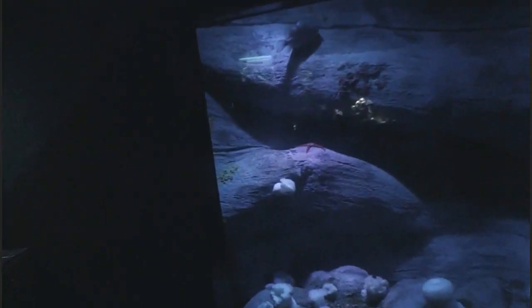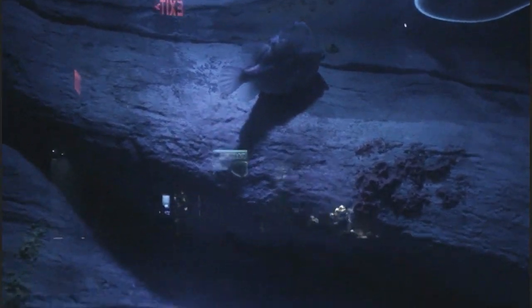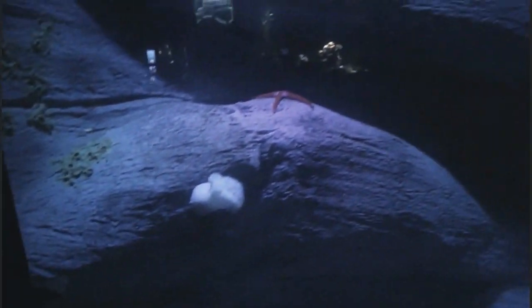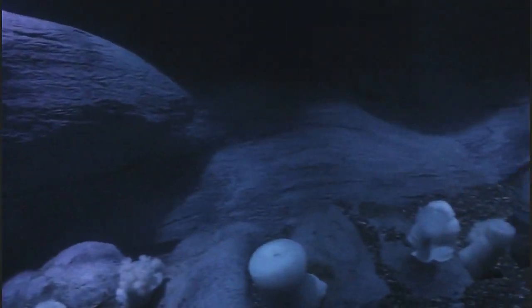Look here, the lumpfish. Oh, and that is them right there. Oh, that thing? It's a lumpfish. That's a good name. It looks like a lump on the ground. There's another one up here. And they're really hard to see.